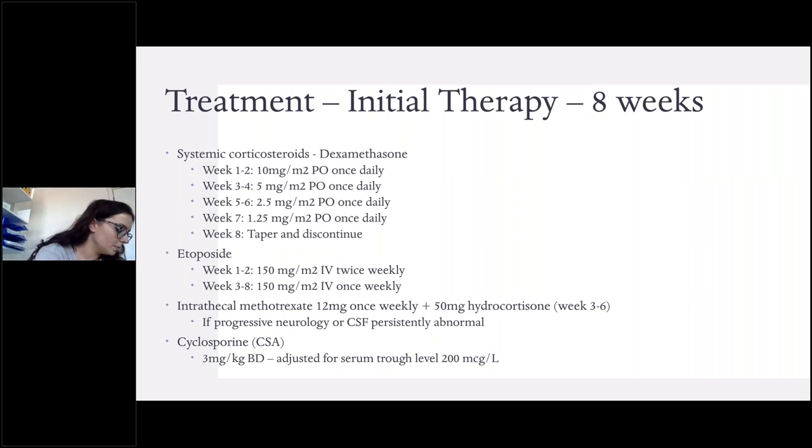Etoposide is a chemotherapy drug. So this is recommended.